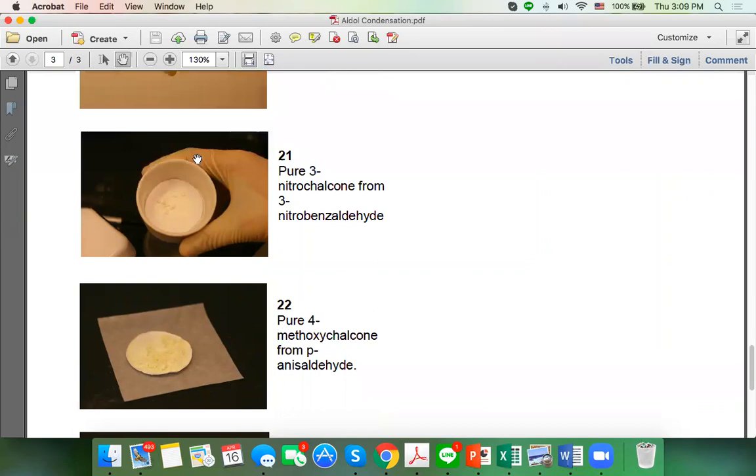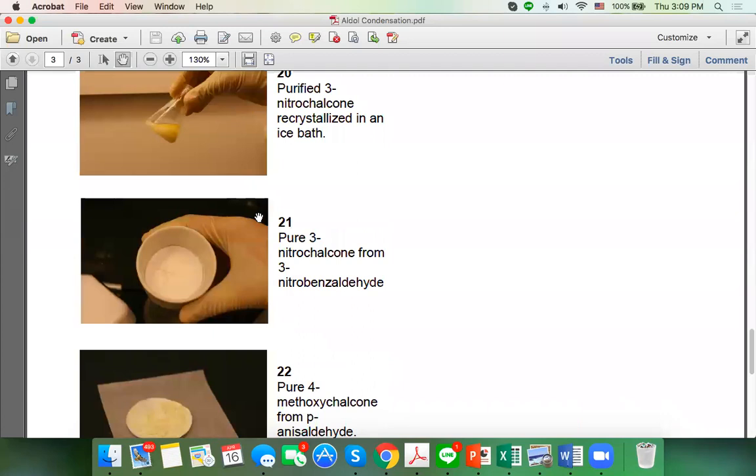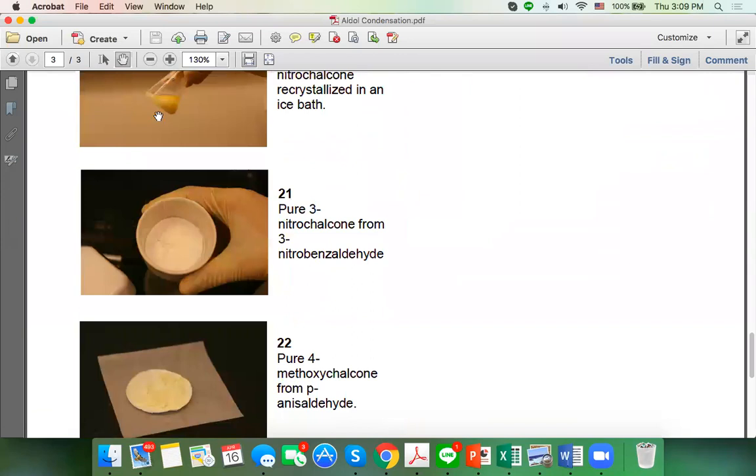Although the starting point, the intermediate, or the crude gave you so much color, okay? The end product was only off-white or near white. This is after you cool it down and we collect the crystal. Even the nitro substituents gave you the white. Remember it was really brick orangey color?